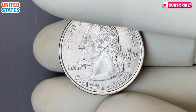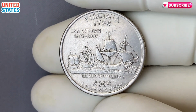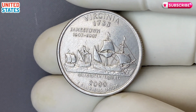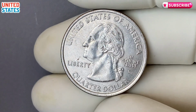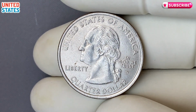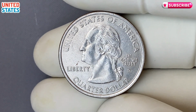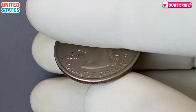The 50 State Quarters program, which began in 1999, was one of the most successful and widely recognized coin series in U.S. history. Each quarter in the series featured a unique design, highlighting important historical events, people, and symbols from each state. The 2000 Virginia quarter was part of this program and, like many of its counterparts, it carries a deep connection to the state's history.